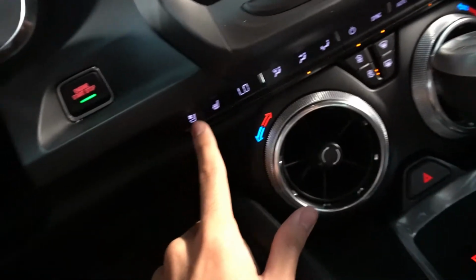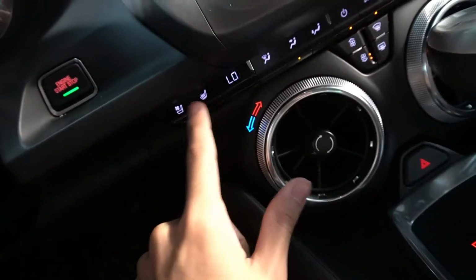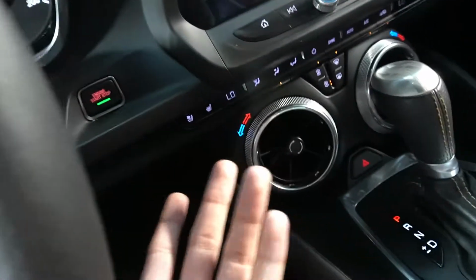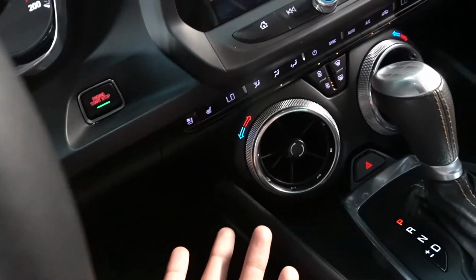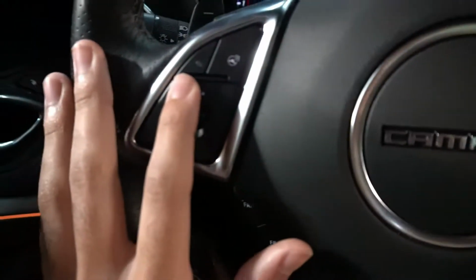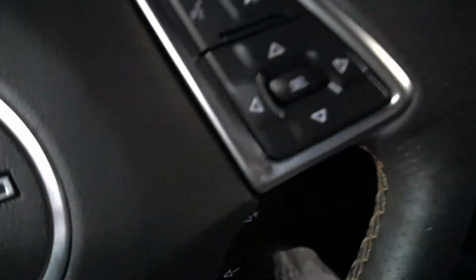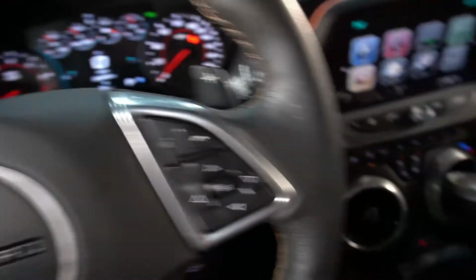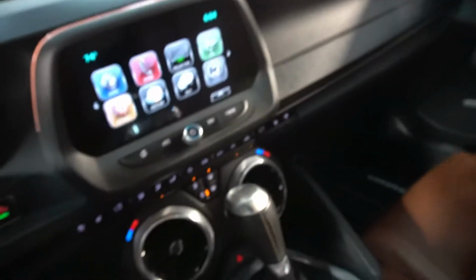And this is optioned out to have ventilated and heated seats as well. These are perforated. Obviously, you set it to heated, you get heated seats, cooled seats. It'll cool. And it also has a heated steering wheel. So basically, this Camaro is fully decked out with almost every single feature. I can't really think of one.